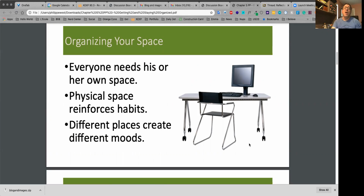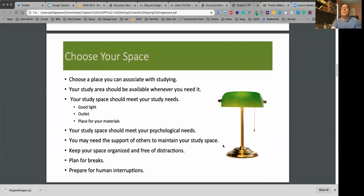So again, this kind of idea, physical space reinforces habits and different places create different moods. And I definitely have some things here that help me stay organized, list making type things, and again, just things that help me physically as well, right? So I have a monitor in addition to one of my computers, because when I was doing a lot of work over the last few months, I was developing some eye strain. So I am much happier now and am not experiencing that, thanks to this big old monitor that I have in front of me right now.